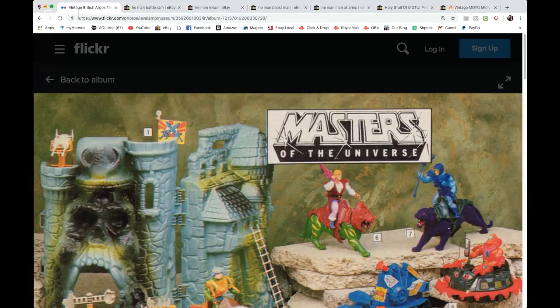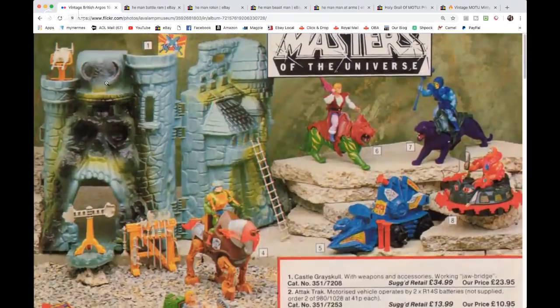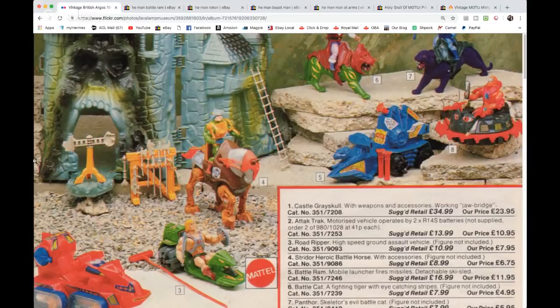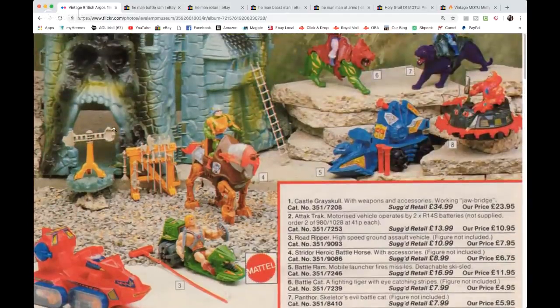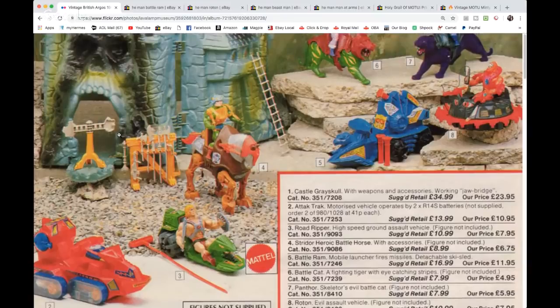I used to have big collections of all sorts of stuff. Just before I started doing YouTube, I sold off all of my Thundercats, He-Man, Star Wars. I just got bored of collecting it all and hoarding it. Sold the whole lot off. Had loads of Transformers as well.